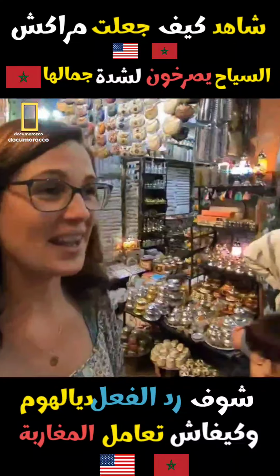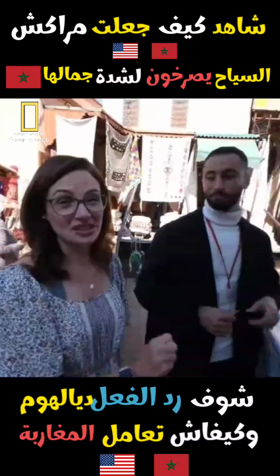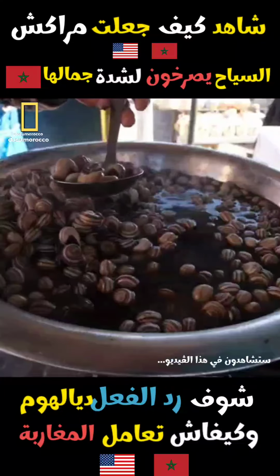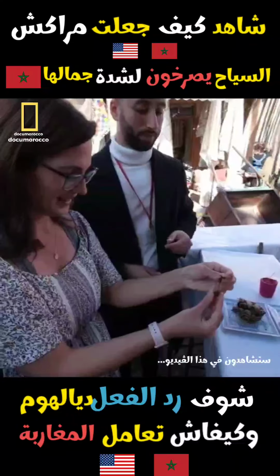There really is nothing else quite like a Medina in Morocco. We've actually seen these all around Morocco, but this is the first time I've ever had snails. Yeah. Good.